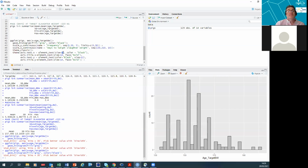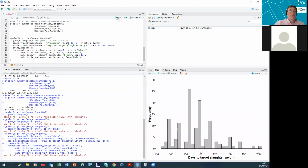I can assign the size of the font, the color of the font, if I want it bold or not. So when we add that, now it's looking more pleasant to the eye of somebody that may be reading this in a report or in a PowerPoint or something. And if we want to add something to give a little bit more information, because now I know the range, visually I can kind of see when the bulk of pigs reach the slaughter weight, I can add the actual mean.